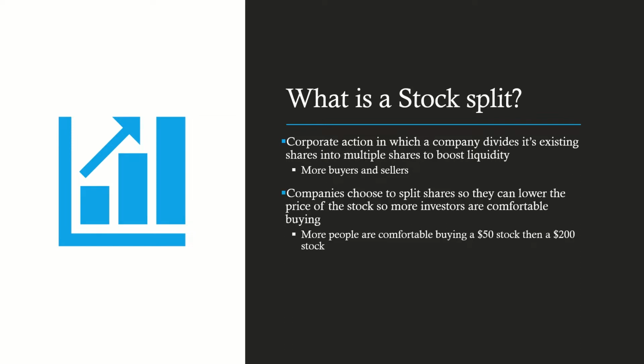Ask yourself, would you rather buy 20 shares in a $50 stock or 5 shares in a $200 stock? Not everyone, but most people would say 20 shares in a $50 stock, which is the logic behind Apple's splitting of the shares. To make this as clear as possible, when a company announces a stock split, the share price gets divided while the amount of shares gets multiplied. So nothing changes, it just gets rebalanced.